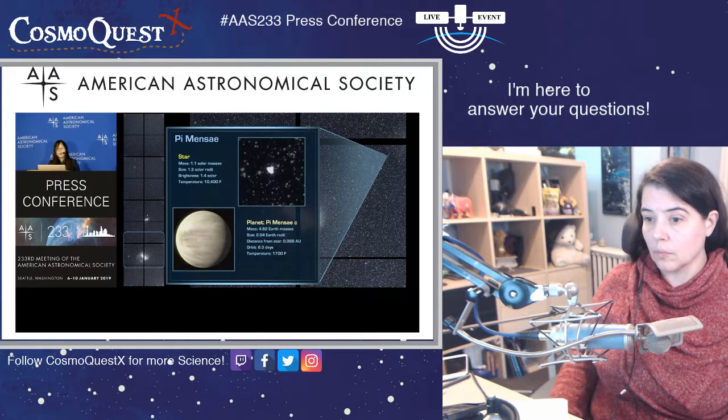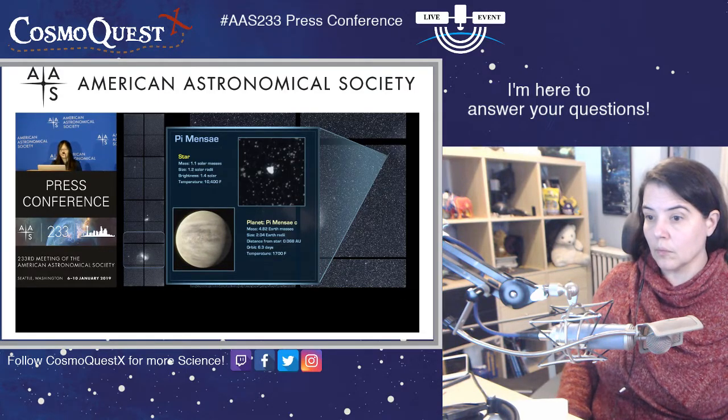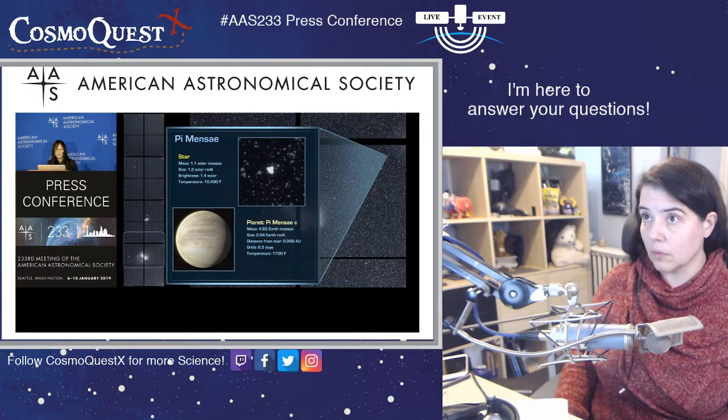It is actually only the second transiting planet discovered around a sun-like star within 100 light years of our solar system. We also know that in the same system, there's also a super Jupiter that is orbiting the star every 6 years on an elliptical orbit, and that has interesting implications on the formation path of the system.